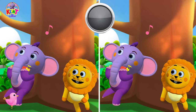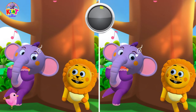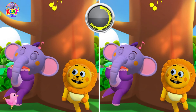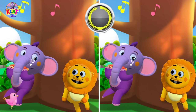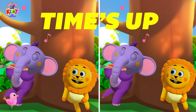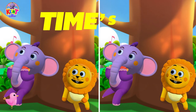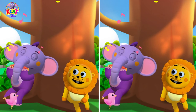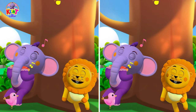Find the difference. Let's go. They're both playing the mouth organ. Oh, I think I've spotted it. Did you? Time's up. That's right. The pink Tweety bird is missing in the picture on the right.